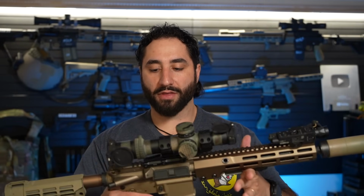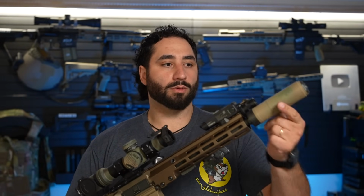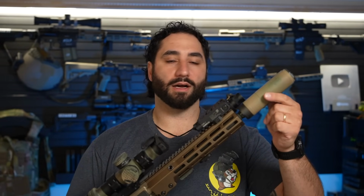So there was a lot of things about this upper that kind of just stole my heart away, and I really fell in love with this thing. And so, yeah, before we move on, let's just talk about the setup. So we're running the Energetic Armament Ferox. It's actually a 6mm can up front. I really love this can.